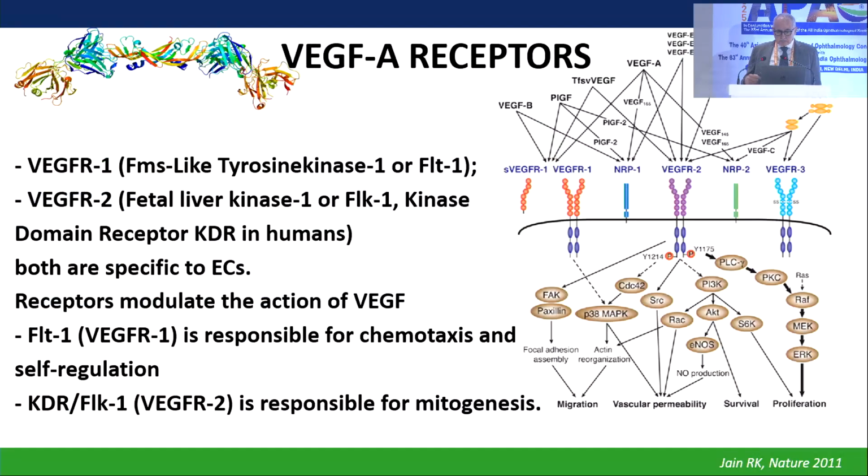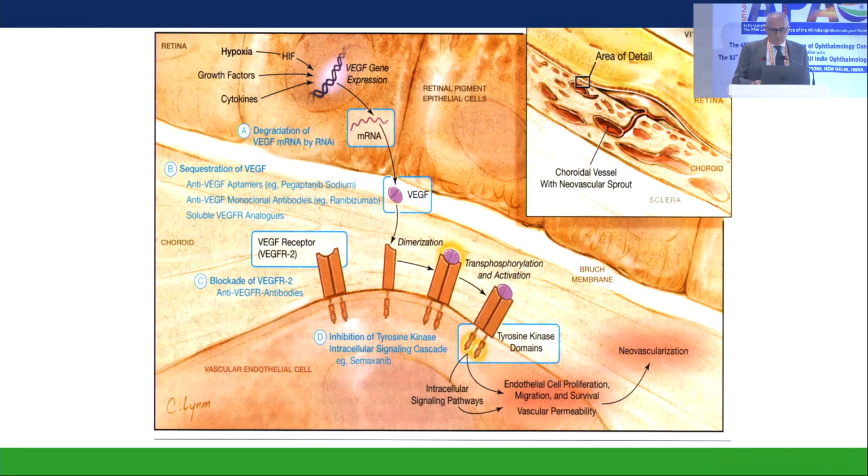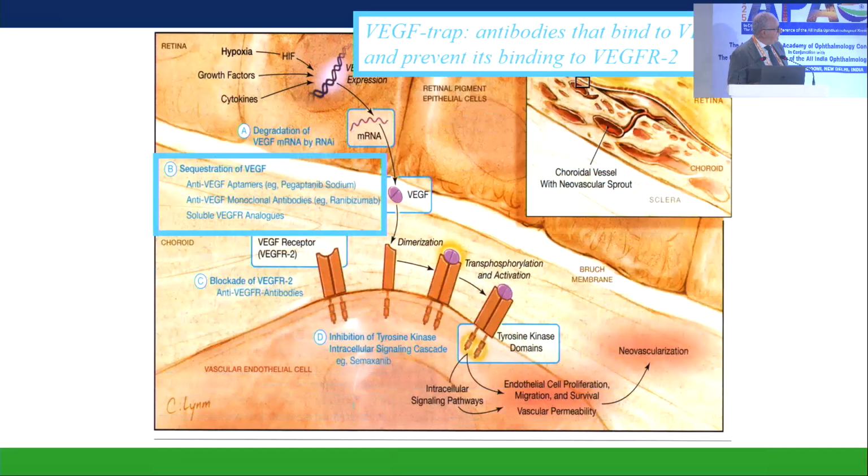Given that, we have looked at the receptors of the VEGF family. There are two receptors. One is responsible for the chemotaxis and self-regulation of vessels. The second one, VEGF receptor 2, is responsible for mitogenesis, and we will see that this is another important target of therapy.